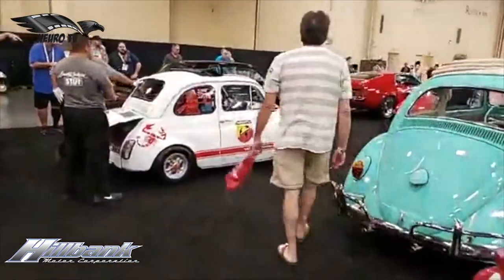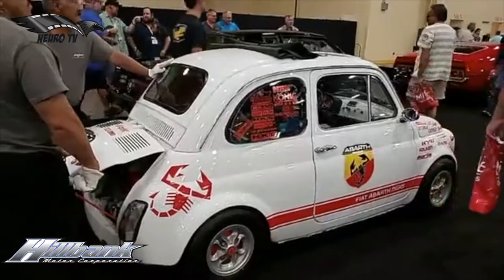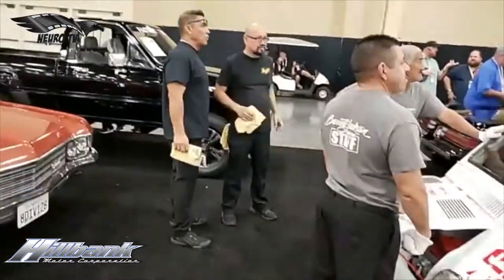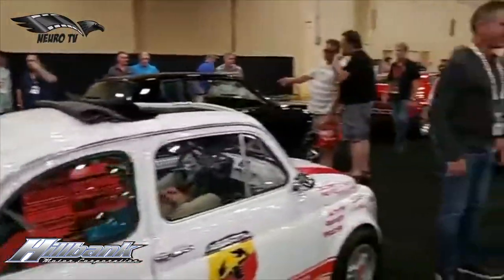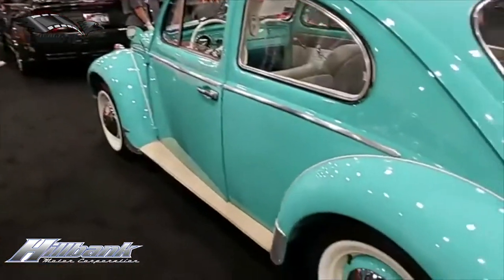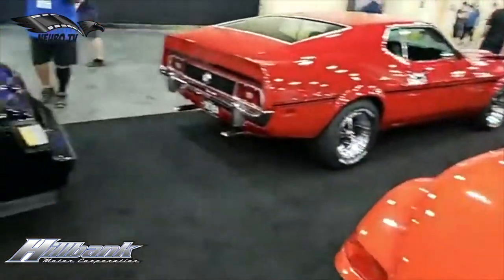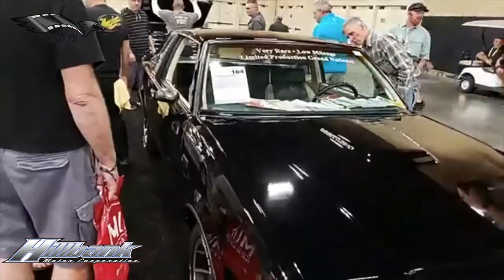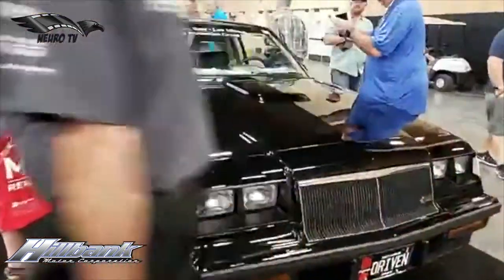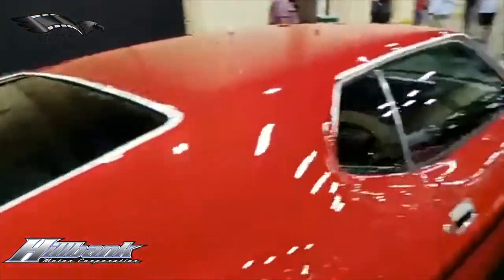Oh, look at this Fiat. Hey, Bart, that's pretty cool. Little Fiat 500 race car. You got the Meguiar's guys here getting the cars all cleaned up, getting them ready to go across the block. This mug's pretty cool. Got a Buick Grand National. Not a GNX, but a Grand National. Pretty cool. I like those. Always had a soft spot for those.